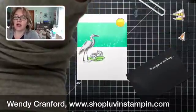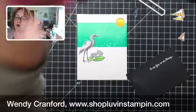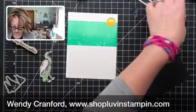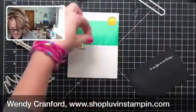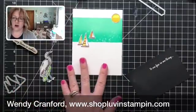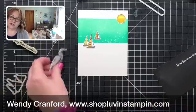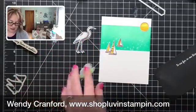Yeah, can't do both. I agree. Renee says can't do both, no boats. Everybody's like, no boats, no boats, no boats. I agree. Look, the boats would be cute by themselves. Renee's right. They would be really cute. Look at that. Oh, now what do we do? Do we do boats or do we do the herring and the lily pad?